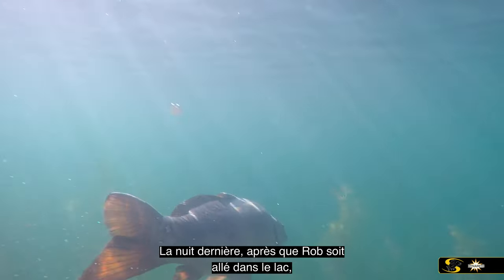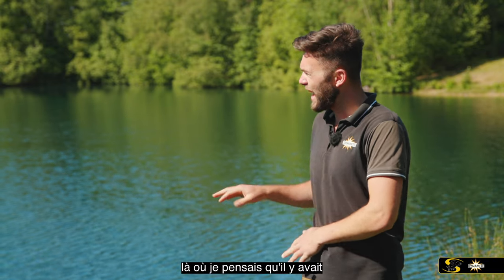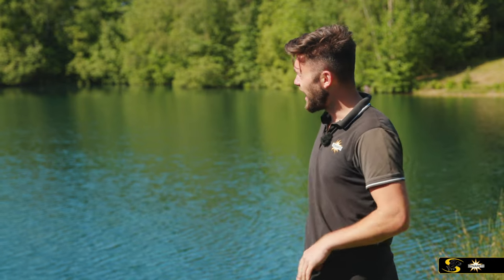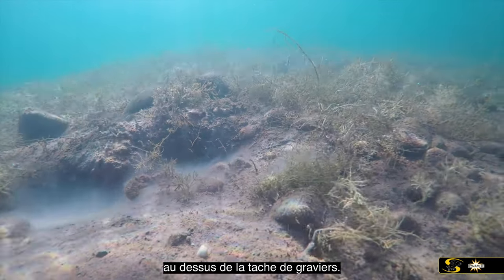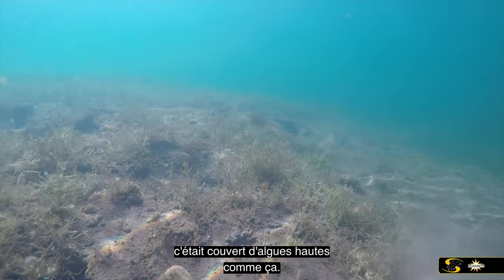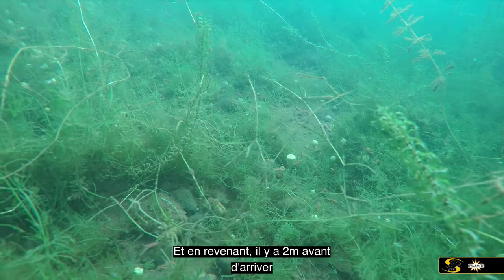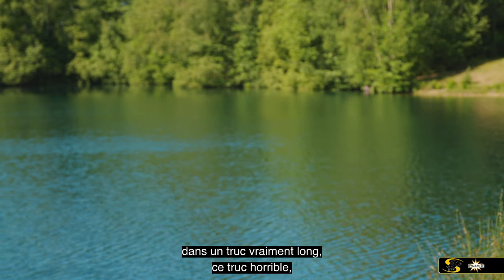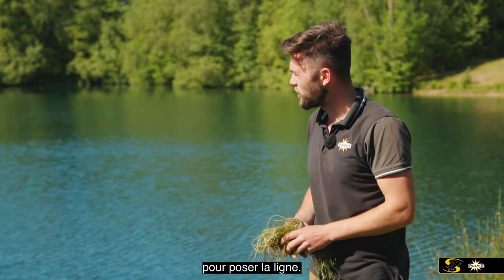So last night, after Rob had been out in the lake, it was clear that what I'd originally thought was out there, where I thought I'd actually had a really nice clay spot, in actual fact, it was a little bit of clay further up the gravel hump, and then down on the bottom, it was covered in this sort of light weed about so high. And then coming back, you had about 6 foot before it came right up onto some real long, this horrible stuff, which was going to give me big problems when it came to line lay.